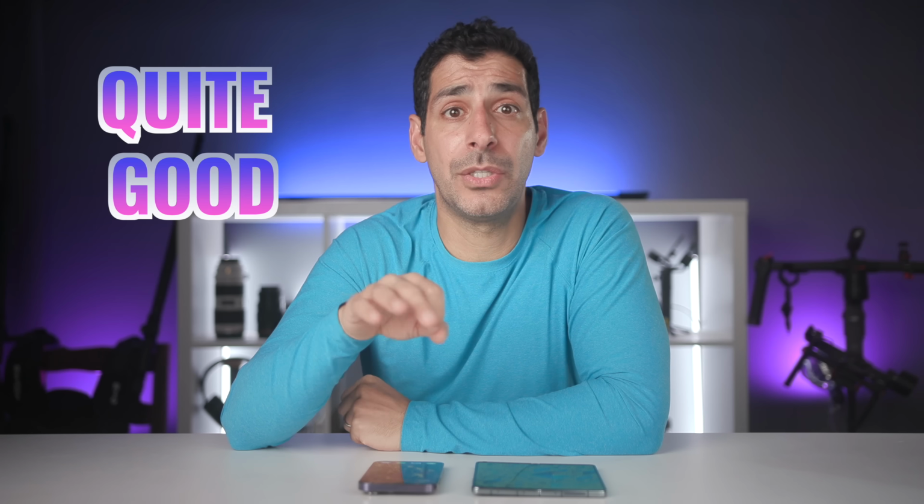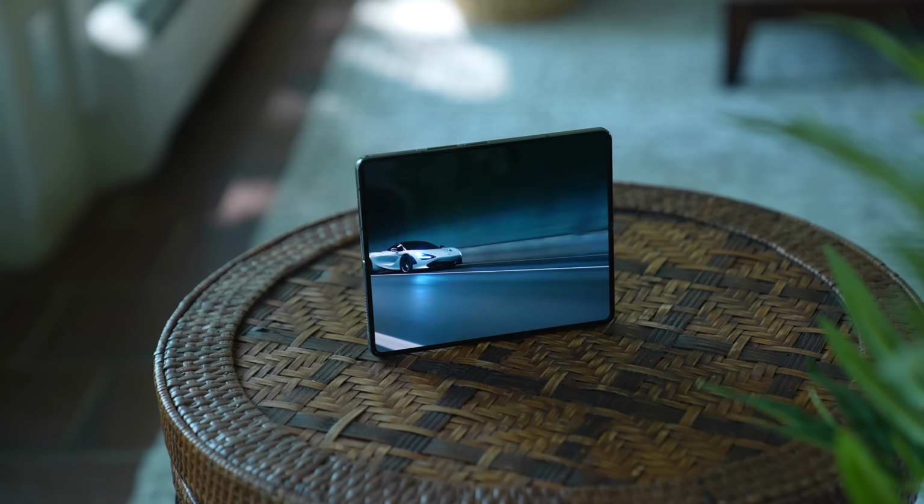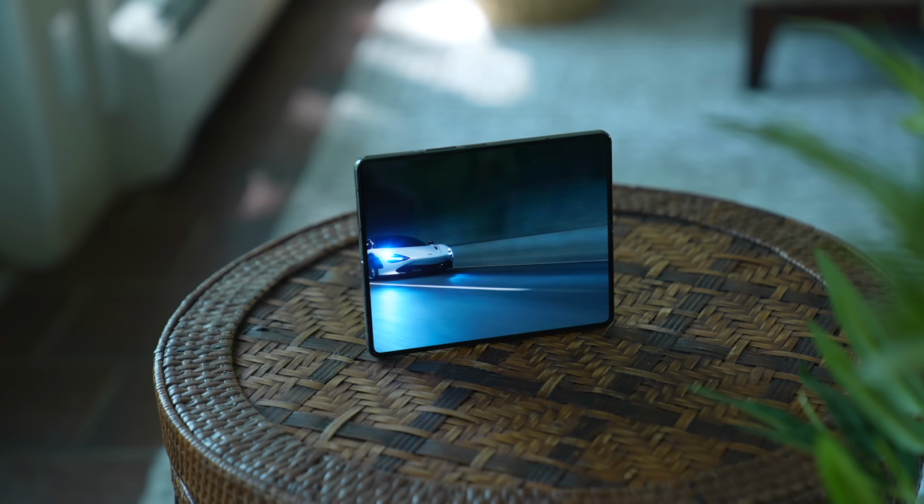Now, the speakers on both phones are actually quite good for mobile devices. They get plenty loud and will definitely work for you when you're watching movies or listening to music without headphones.